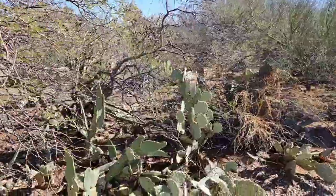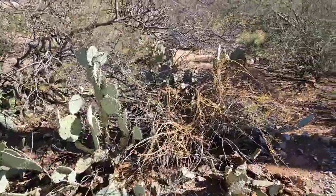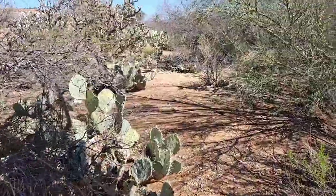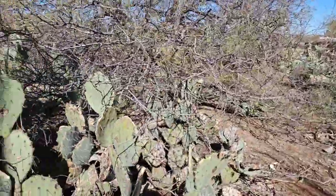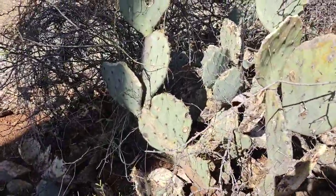Look at all of our cactus that's fallen over. Wow, we're going to have to take all this out too. Okay. Well, we've got some work ahead of us for sure. Yard work. Here's some more prickly pear. These are the big ones, the big pads. Look at those. These are old guys.